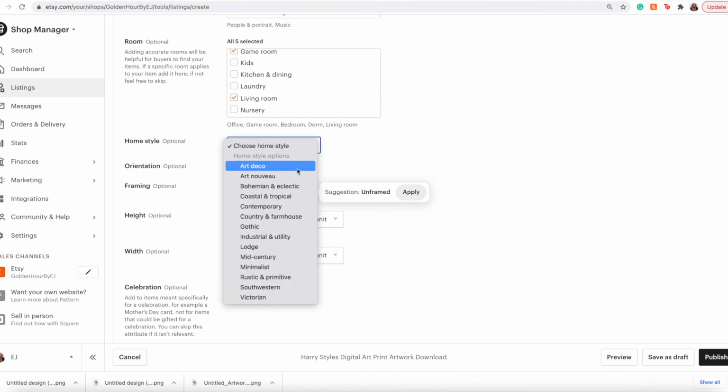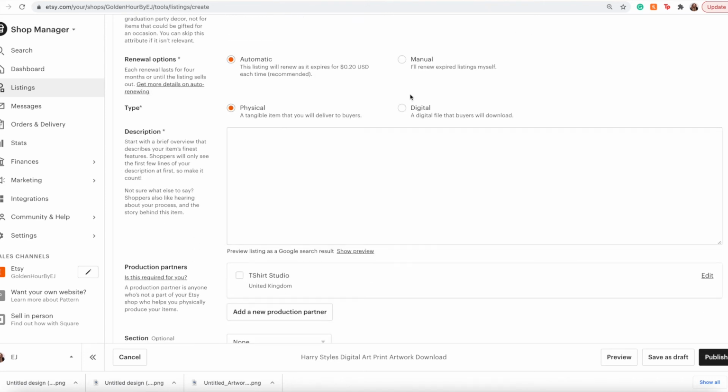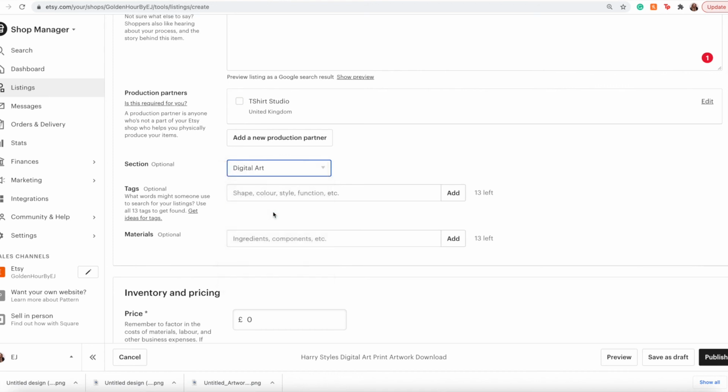Home style, I have no idea. You can just fill them in. Vertical, unframed. I'm going to work all that out later on, and then it's a digital product, digital download. So Harry Styles, no frame, digital print only, and you can keep going like that, keep adding some stuff. Section, you can add it to a section. I'm going to add it to my digital art section.